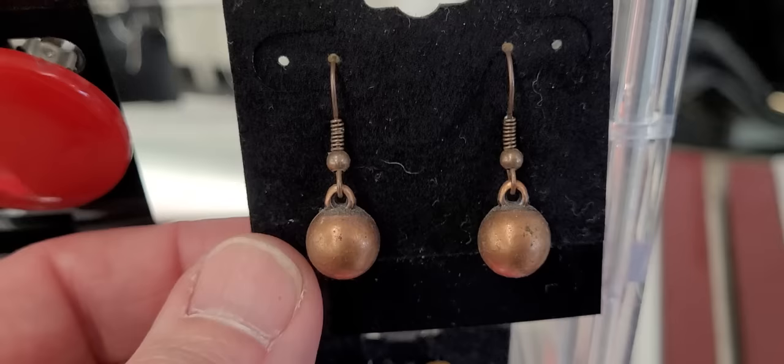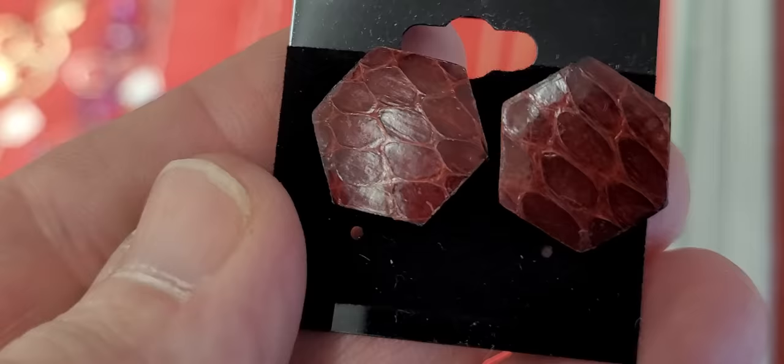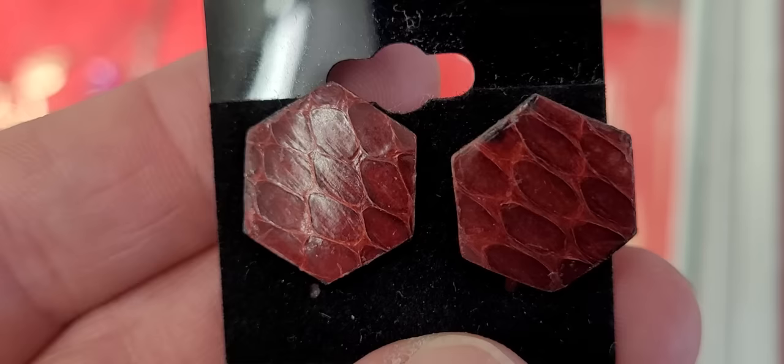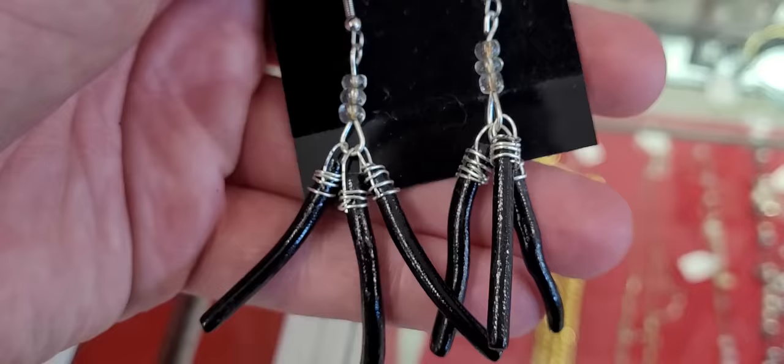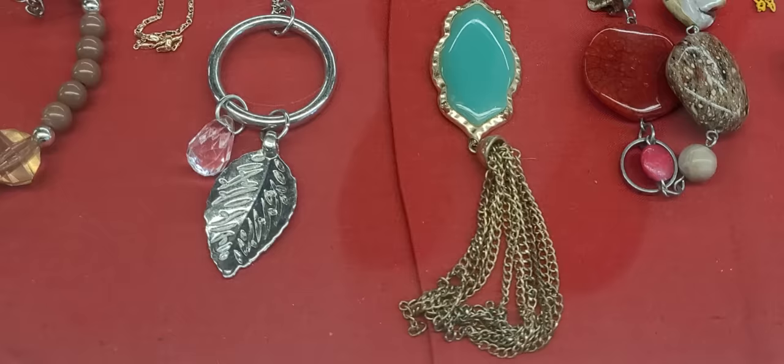Nice copper earrings. These are kind of cute. What are these? The United States. Look at that. I wonder if these are really snake. They feel like it. It's a pretty red color. They're simple. I'm thinking they might be. Very different. I don't know what that is. That's just pieces of wood. It's not coral. I think we're passing on a Kendra Scott.